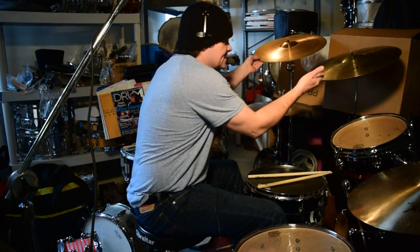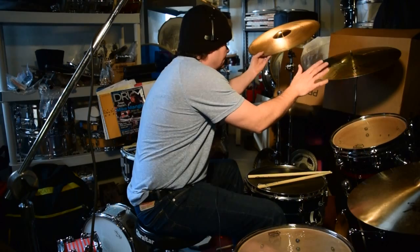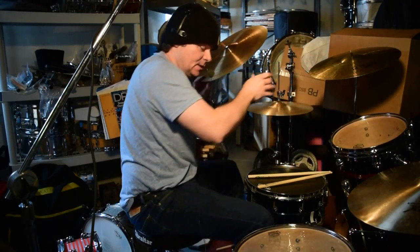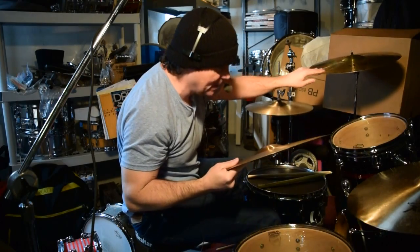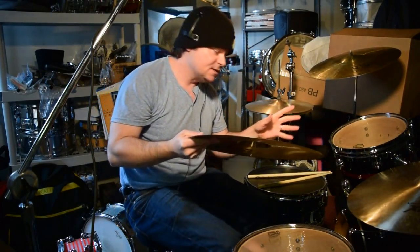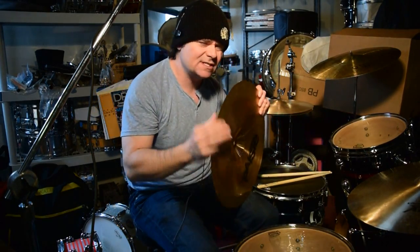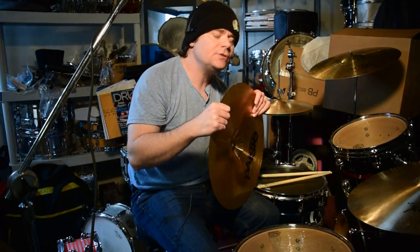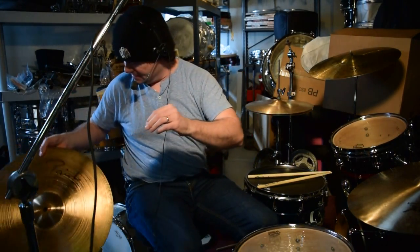I mean, the sustain on this guy is great. I mean, that's like a B15 sounding 2002. Except, not really, because this has a darker quality to it. Remember, a non-B20 type of darker quality to it, like a slightly flatter profile than otherwise, if that makes a bit of sense.